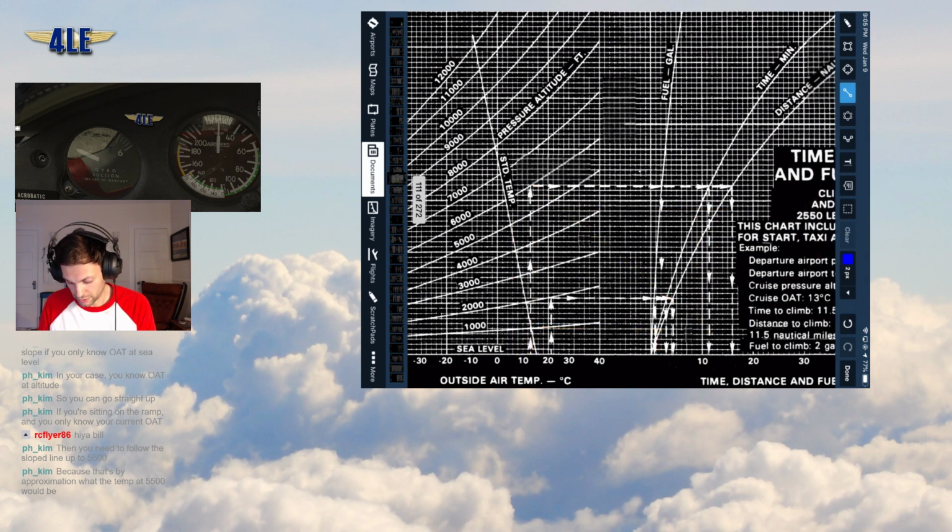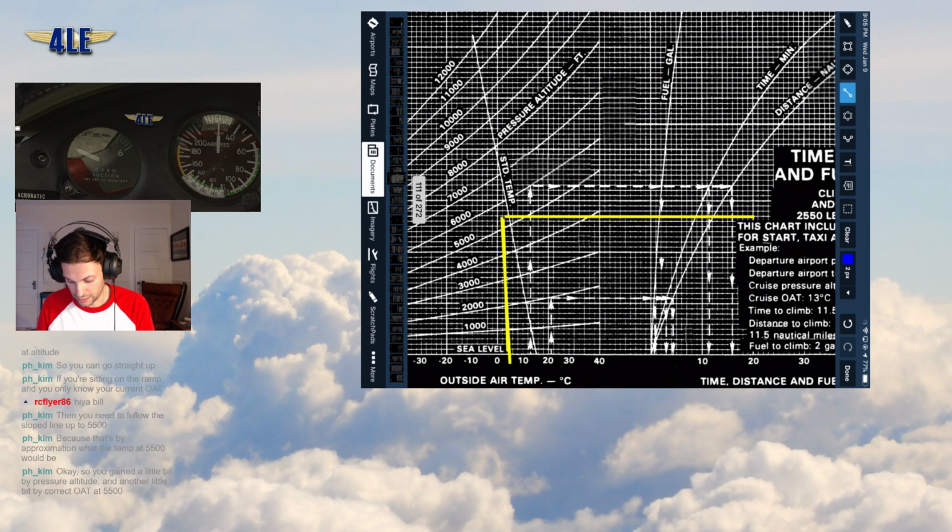So if we know we're on standard temperature, if it's 15 degrees and I know I want to go 5,000, I can just go over like that. That's a bad line too. I can just do that and go straight down from there, right? Because these are obviously rough lines, but 5,000, if it's standard on the ramp at 5,500, it's actually 5. So you gained a little bit of pressure altitude and another little bit to correct the outside air temperature at 5,500. Yep.